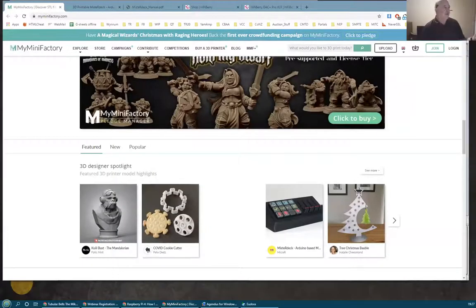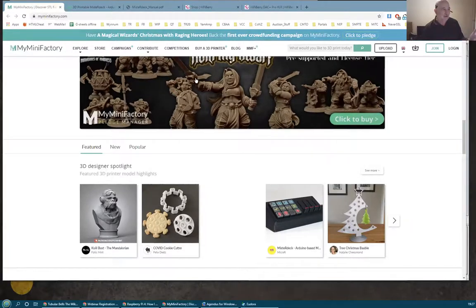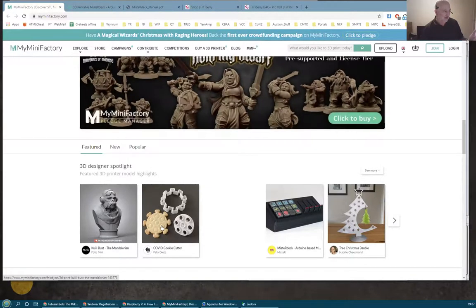And so this is myminifactory.com, one of several sites dedicated to things you could download and then just print. So if you don't know what you're doing, this is the Hello World experience. And I was looking at stuff here. Oh, good heavens, a Mandalorian. I could make a COVID cookie cutter. How wonderful that you could make a cookie that looks like a virus.